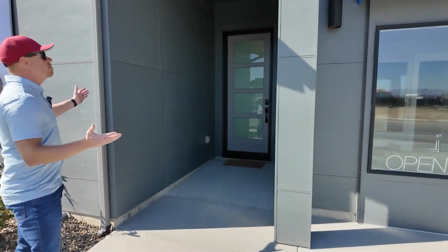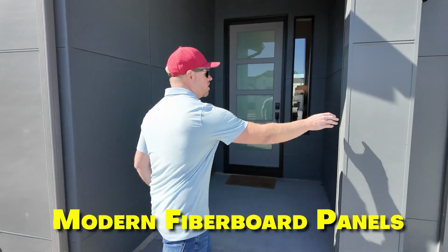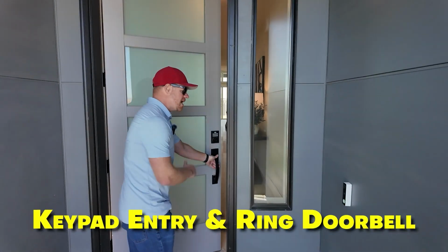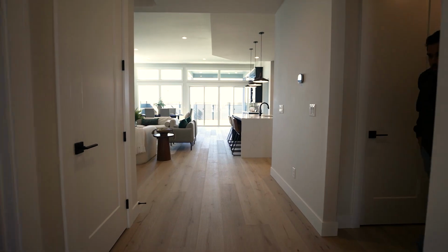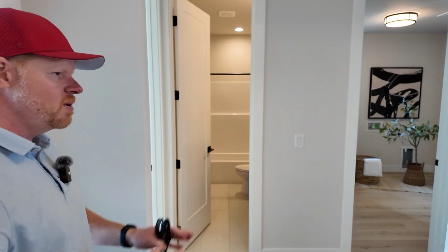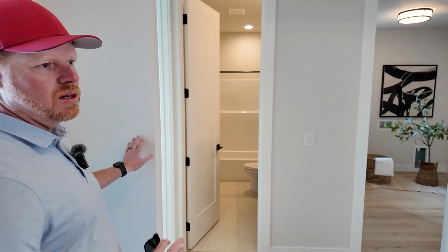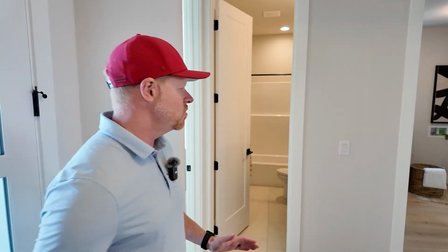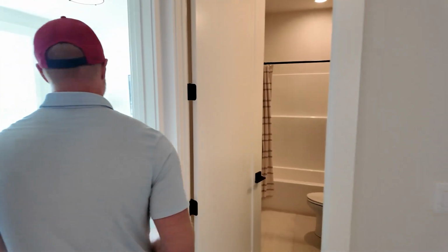So of course you got your nice porch entry, again, modern fiberboard panels here. Keypad entry for your home. You got a Ring doorbell. Now I'm gonna point out some of the included features in here as well as the upgrades as we go. So we're gonna save the big great room here for just a minute. We're gonna start over here on the left-hand side where we've got a couple bedrooms and a bathroom. So let's go ahead and check out the front bedroom over here.